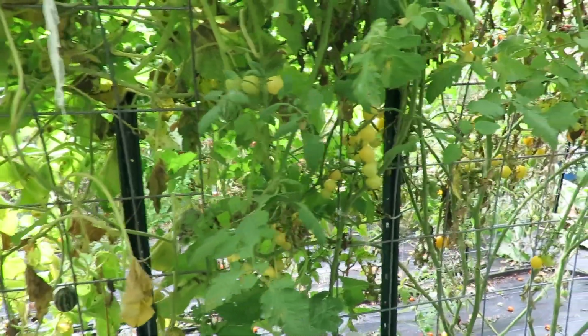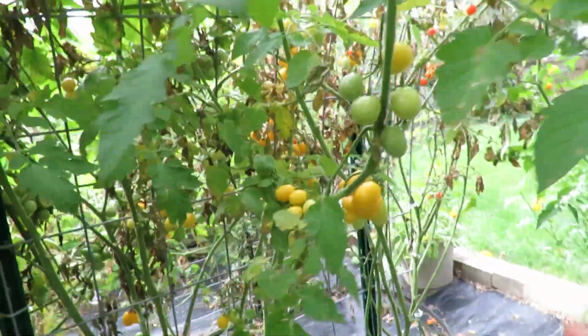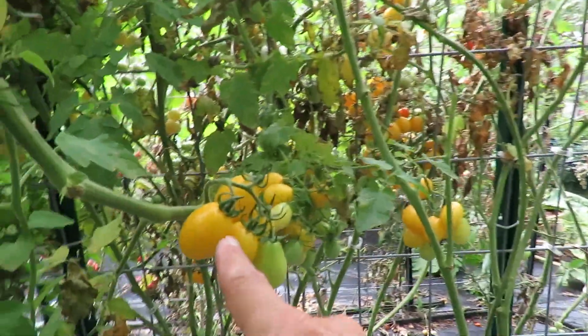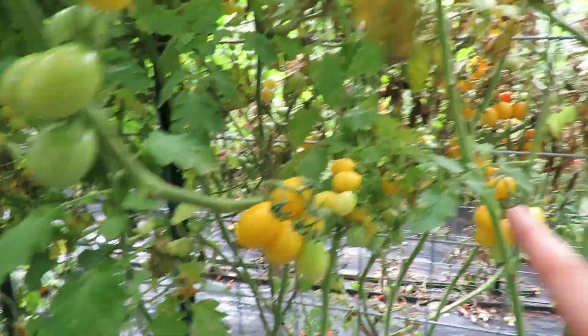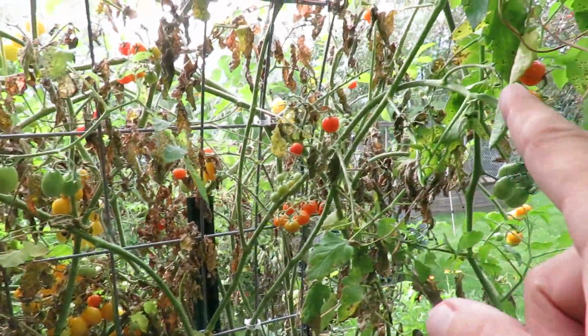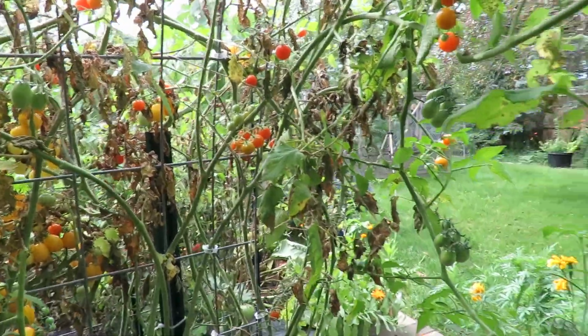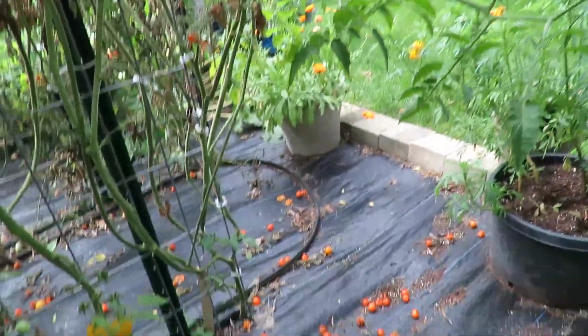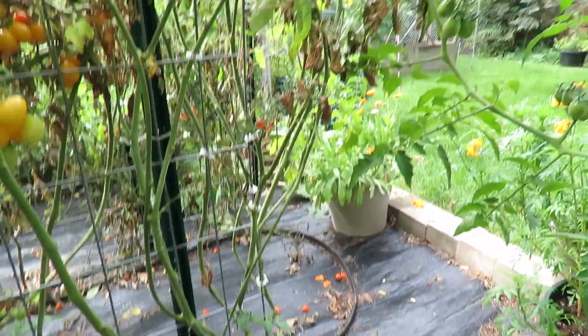Also in here are my cherry tomatoes, white cherry. This is supposed to be a plum, but it came out to be a grape. It was yellow plum and sun sugar are the orange ones. I have to do some picking. You can see a lot of them have fallen on the ground.